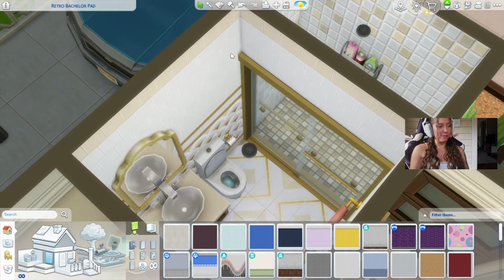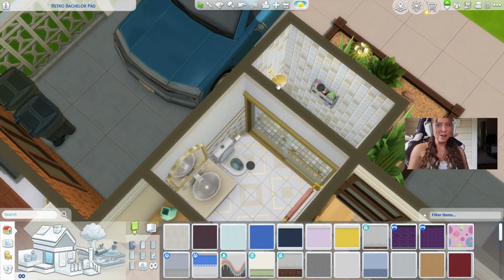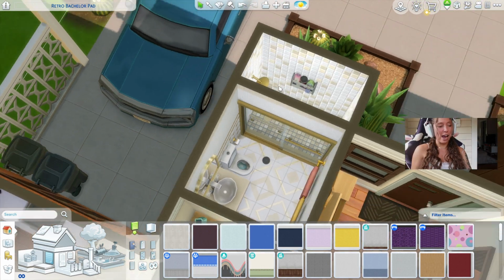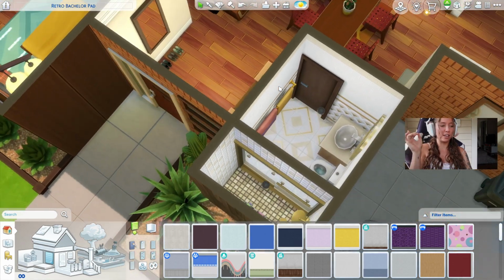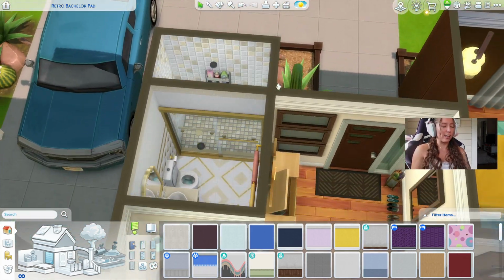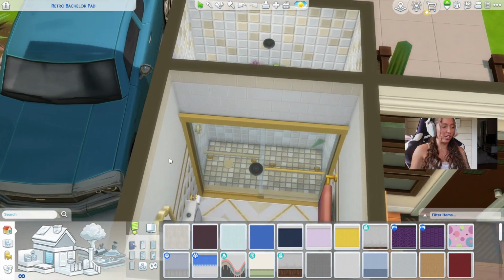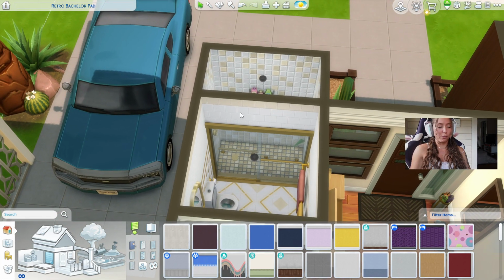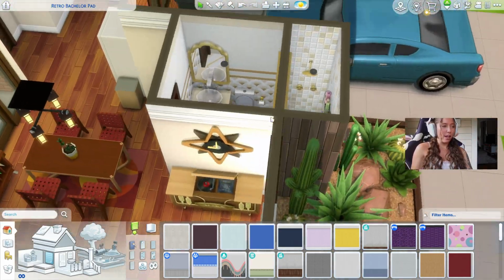Then you come in here and we have that brassy gold kind of color, if you know what I'm talking about. And I didn't put wallpaper in here, but I do think if I would have, it would have fit the vibes. This is the only bathroom in the house. I took advantage of the Love Struck expansion pack shower door and little shower head.